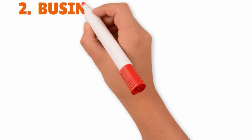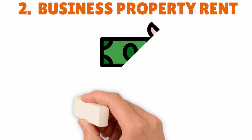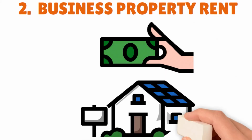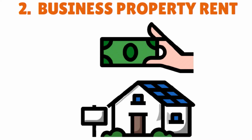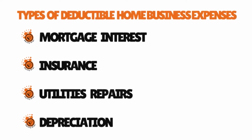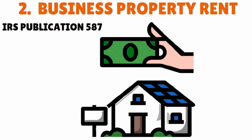Number two, business property rent. If you rent your business property, you can write off your lease or rental payments from taxes. Alternatively, if you run your business from home, there's something called an eligibility test with the IRS to see if you are entitled to any deductions. The types of deductible home business expenses include mortgage interest, insurance, utilities, repairs, and depreciation. If you want more info, you can go to IRS.gov. There is a great publication called Publication 587, and the IRS explains everything in there.